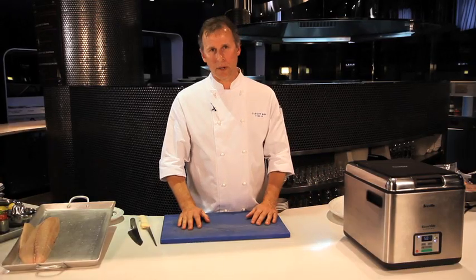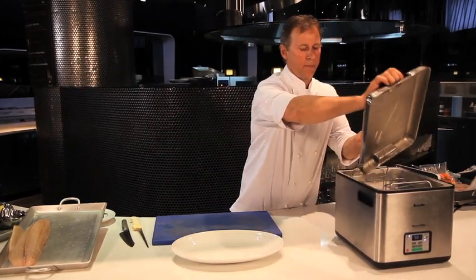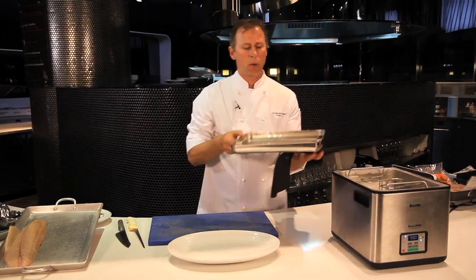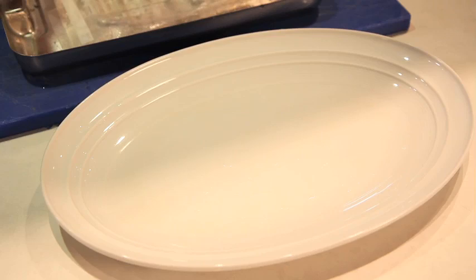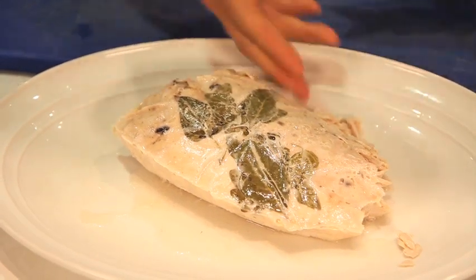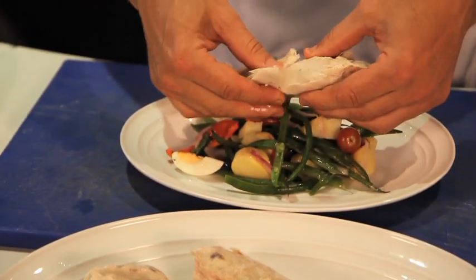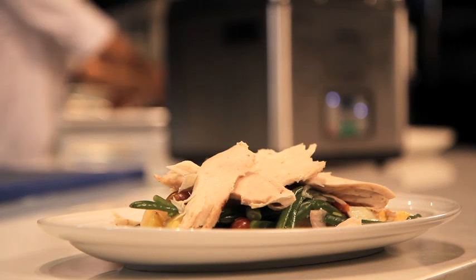The timer has just gone off. I set it for an hour and a half to cook the albacore. We take the lid off. The lid also works perfectly as a drip tray. And here we have it. You can see all the natural juices that come out. See how it already flakes. Beautifully cooked, moist, succulent, and great flavour.